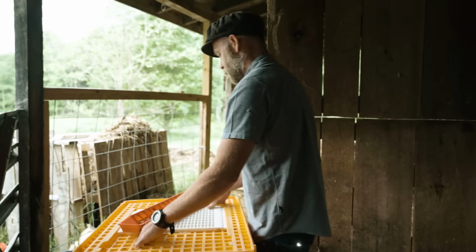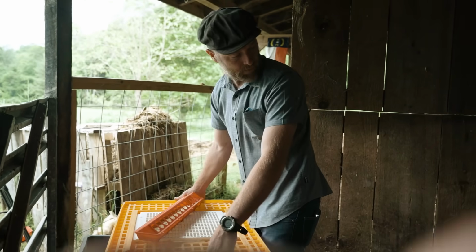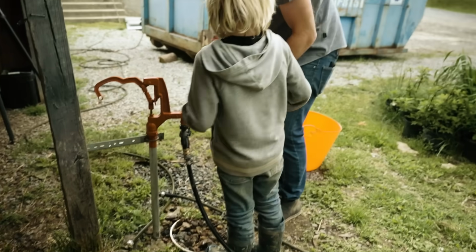Okay, can you carry the water though? Let's refill our water, okay? Okay, here. Just carry it like this.